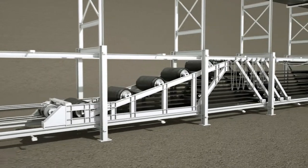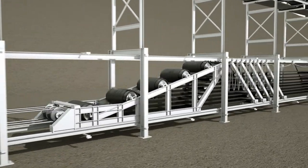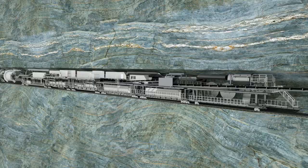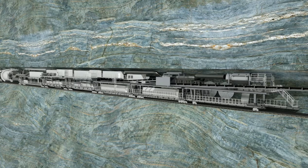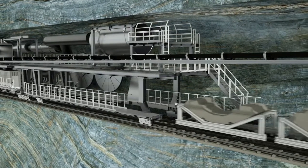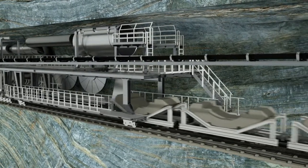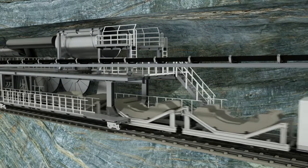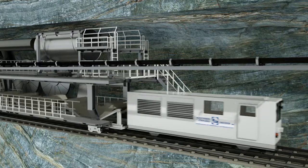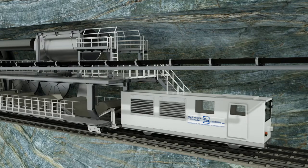This ensures precisely tailored muck removal to the needs of the TBM and the tunneling operation. Another alternative for muck removal are powerful rail-bound vehicles from our associated company MSD, or trackless multi-service vehicles from our subsidiary Technip Metal Systems. Both allow the supply of the tunnel boring machine with the sometimes extremely heavy construction materials.